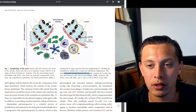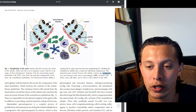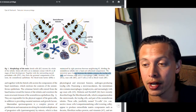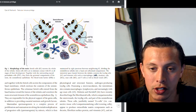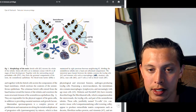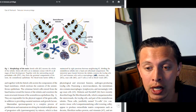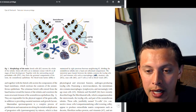The interstitial space located between the tubules contains the Leydig cells, which are, like we said, those hormone producing cells. So these LCs are the hormone producing cells, producing things such as testosterone, and immune cells such as the macrophages. Here's a macrophage, the dendritic cells, the DCs, and they're called that because of all these branches coming off of it. So dendrites, which is, I believe, Greek or Latin for branch. The mast cells, and the T cells, as well as the blood vessels.